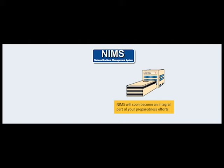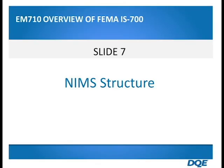Instead of trying to invent a new system to manage resources during an emergency, hospitals can now incorporate the NIMS resource management system. Education departments will no longer need to create their own disaster training programs. Instead, they will use the curriculums developed and credentialed through NIMS. Standardization, interoperability, cooperation, and flexibility are the cornerstones of NIMS.